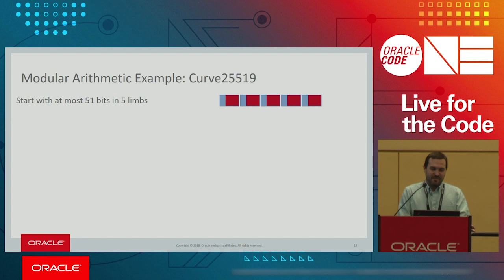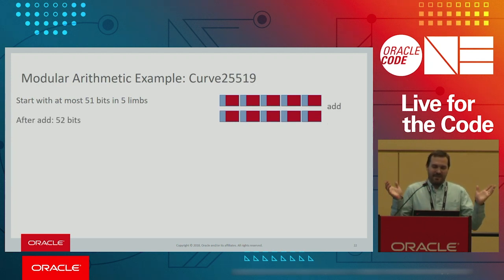In this representation, which is actually a typical representation used for curve 25519, which is used for X25519 and EdDSA with this curve, I have five limbs, and I store at most 51 bits in each of the five limbs, but the limb itself is 64 bits. The red space is the space that's actually occupied by information, and the blue space is the free space that I have to work with. So to add, if I have two of these, I can just add them, and I accumulate at most one more bit in each position, and that's not a big deal.